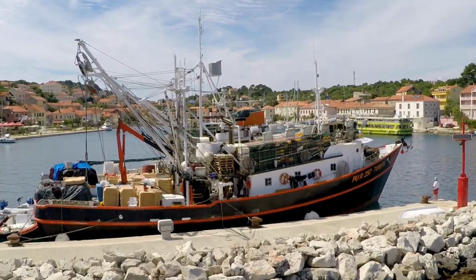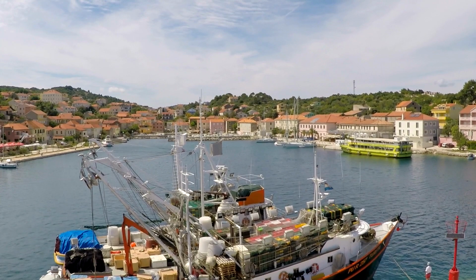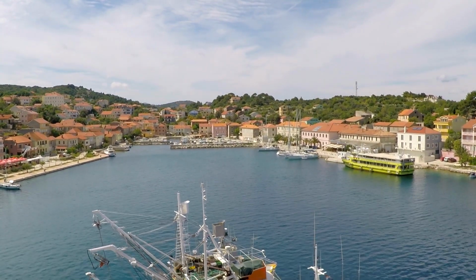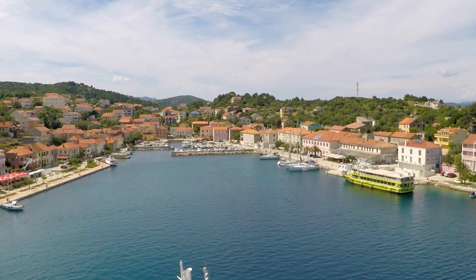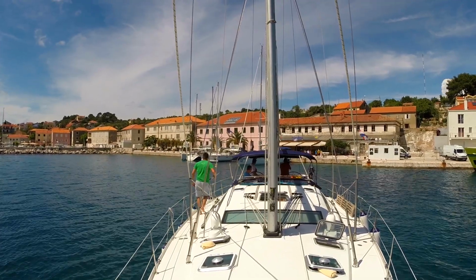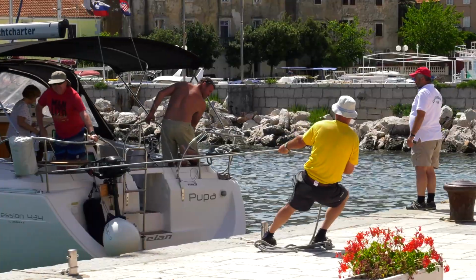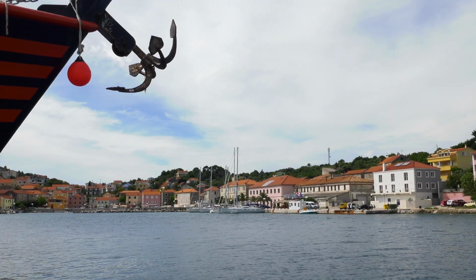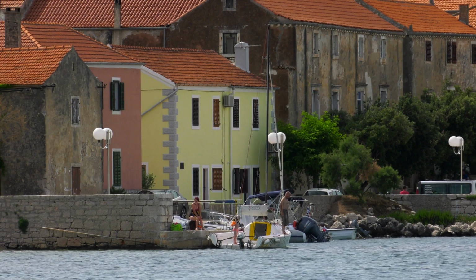A place called Sali is the largest one on Dugi Otok, and it is the municipal and administrative center of the island and the place with the largest population of 740 permanent inhabitants. Many houses are 100 years and older, and the architecture of the whole area is almost completely unchanged.